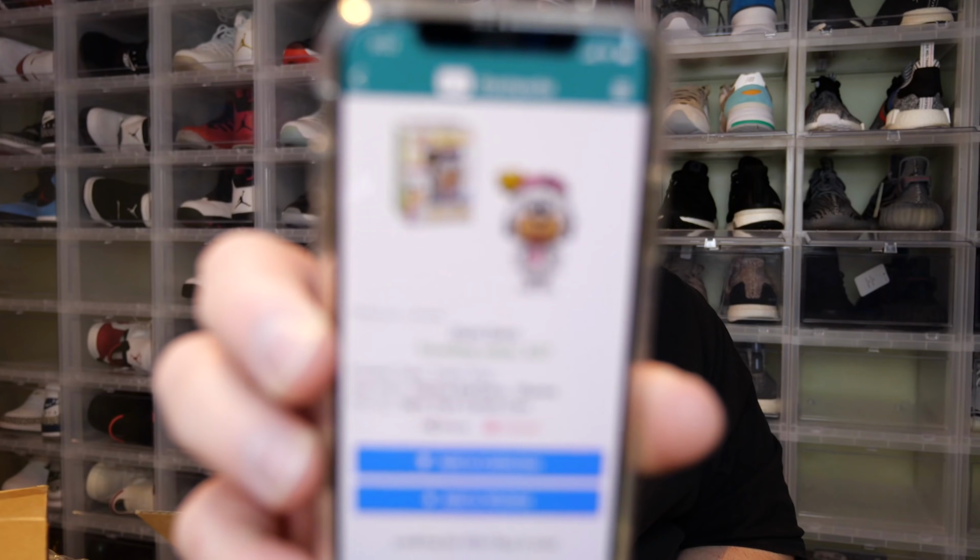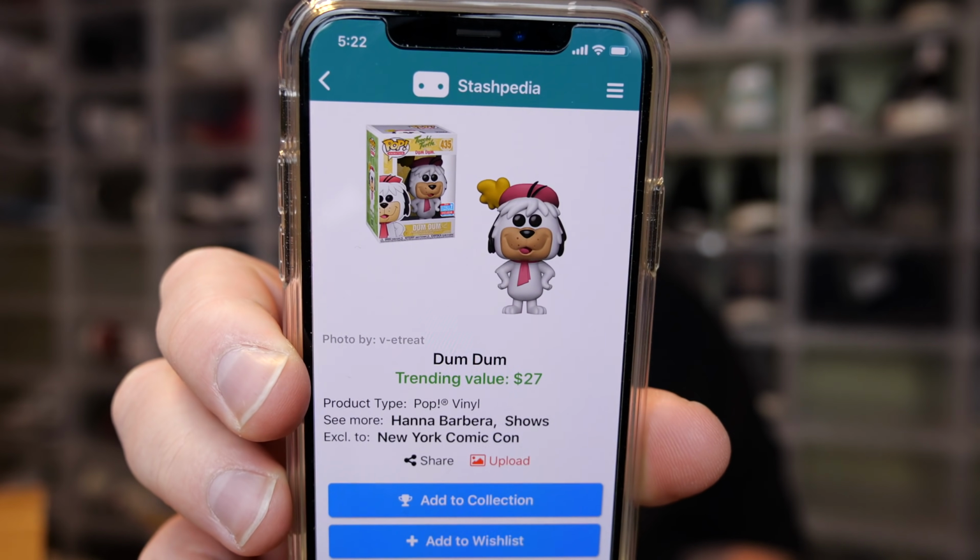So this one is kind of a funny Pop. Go ahead, let's see how much this was worth now. Did this one also plummet in value? Probably did. $27 trending. So it's actually worth around $5 more than what I paid for it. So that's not bad. Would you sell it right now though?